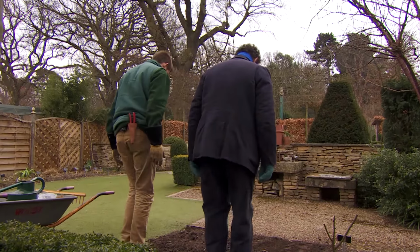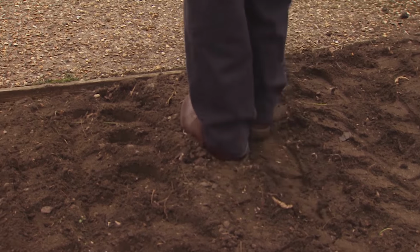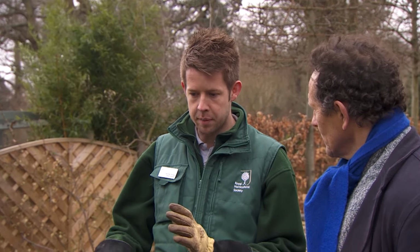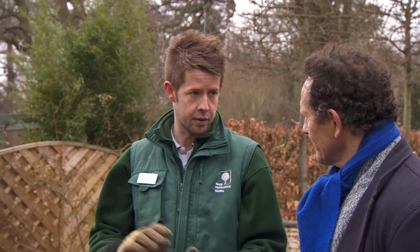I know that the received opinion is that you need poor soil for any kind of wildflower mix. There's a couple of schools of thought here. The more fertile the soil is, the more vigorous any grass will be that's within that meadow mix. If you've got very poor soils, then the grass is going to be far less vigorous, and it'll be a happier combination between wildflowers and grasses.